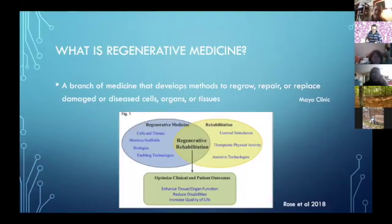So regenerative medicine is a broad term. The Mayo Clinic has a definition that I really liked, defining it as a branch of medicine that develops methods to regrow, repair, or replace damaged or diseased cells, organs, or tissues. So it's quite broad, and we have a lot of room to do a lot of cool stuff within this umbrella term. This image I found from a human paper illustrates how we have regenerative medicine on one side, which we're going to talk about today, and how we pair it with rehabilitation, whether that's exercises, modalities, things like that. Together, those two things combined give us a really great way of optimizing clinical and patient outcomes.